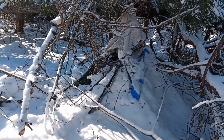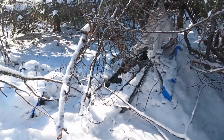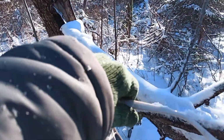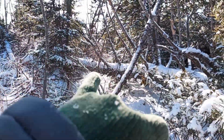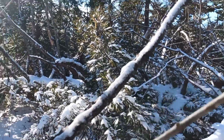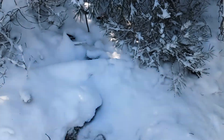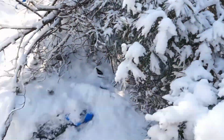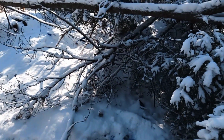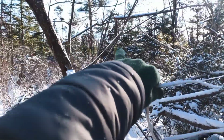That is the frame with the wood stove in there. Looks like this snapped off here, and then that came down. That's a big tree. There's the door. There's the ridge line. It went right there.